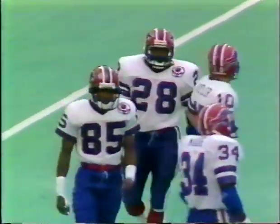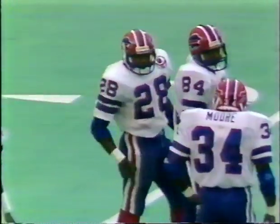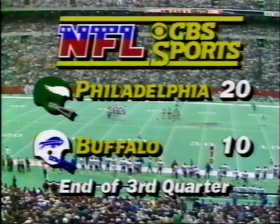24-yard reception. He drops some easy ones, but he makes some tough ones. He was a good player at Notre Dame, but you didn't hear as much about him as normal because he had injuries both his junior and senior year in South Bend. That's the end of the third quarter. Score, Philadelphia 20, Buffalo 10.